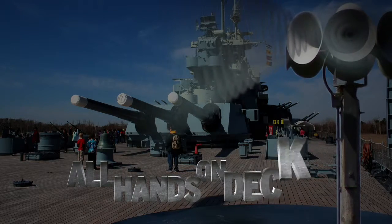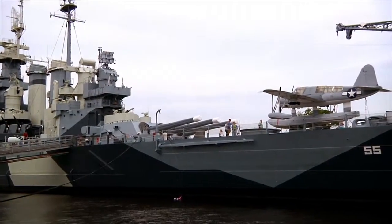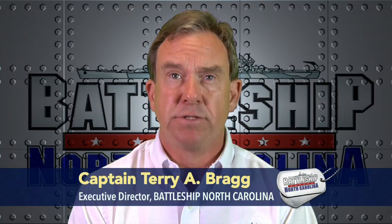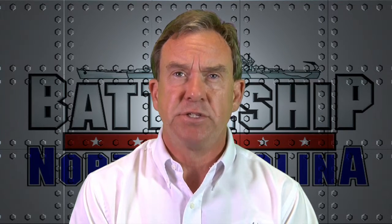Well, the Battleship North Carolina is undertaking the Generations campaign to protect the ship for the next 40 years and the mission as the state's memorial. The Battleship North Carolina, just as any memorial and any great artifact, needs maintenance. And the Navy's standard is that the donated ships will undergo either a dry docking or some kind of major level of repair every 20 years. The Battleship North Carolina has not seen such kind of repair since 1953.